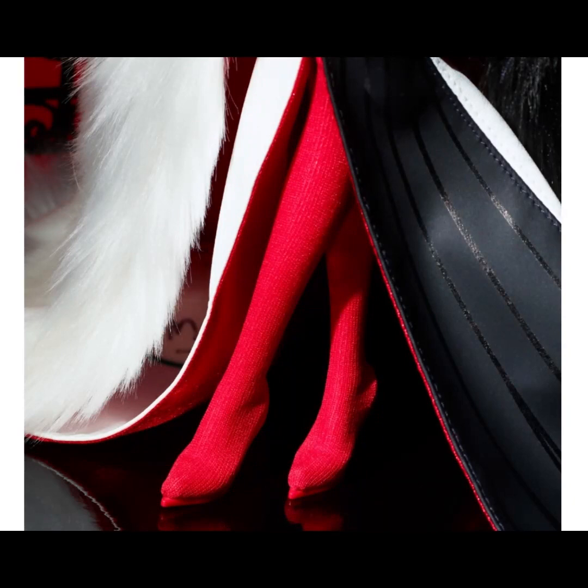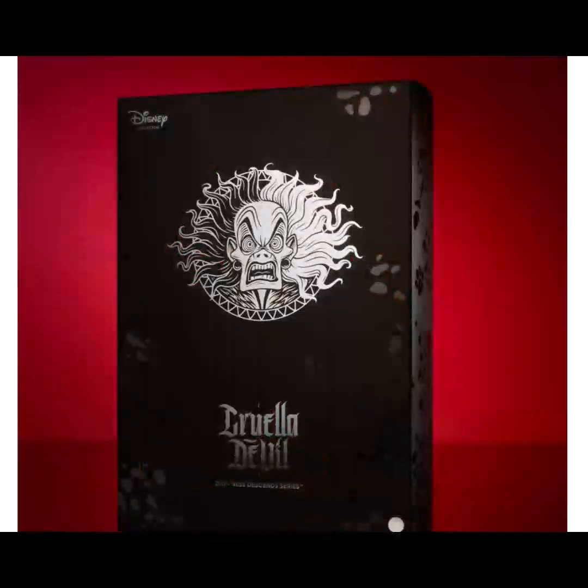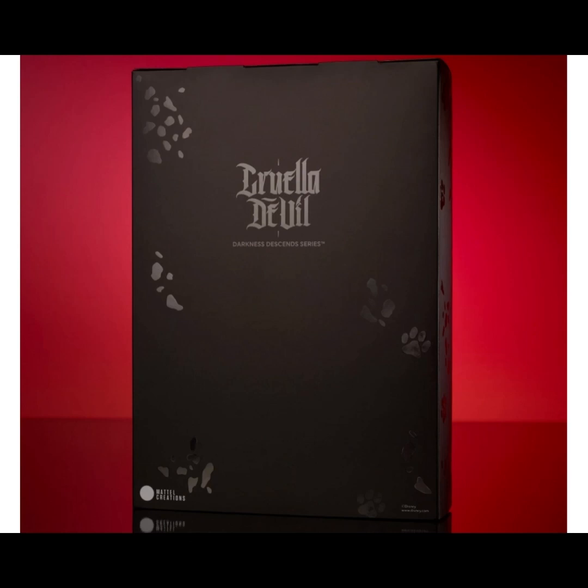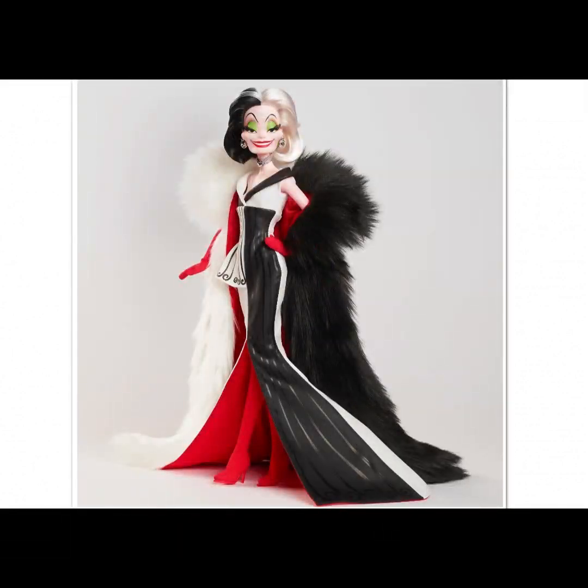The skin complexion is pale, but it has rose undertones, so that could also be a problem. And she's looking great. I mean, if you are not planning to change anything, I think this is a really nice take on Cruella. $100 is a bit too much in my opinion, but then again, if you don't have any other of the dolls that have been released throughout the years of this character, this is a really nice chance.